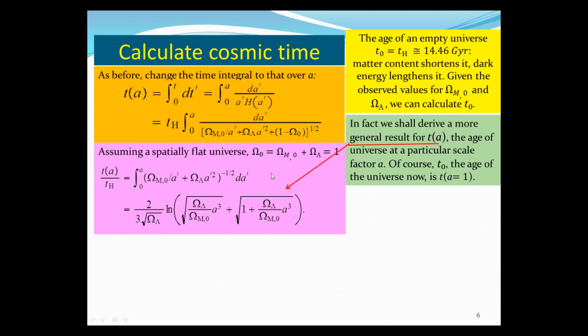Now if you assume a spatially flat universe, which means omega naught is equal to 1, made of omega lambda plus omega m, then this last factor, 1 minus omega naught, can be taken as 0. Therefore, this integral is just dA over the square root of omega m over a plus omega lambda a squared. And that's a simple integral. You can look up the integration tables, and you find this result. So that's the general expression of the cosmic time at the value a, in units of Hubble time.